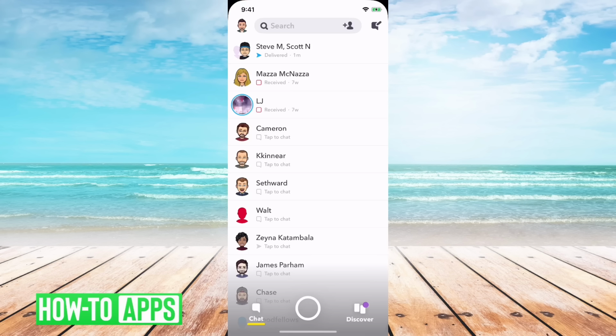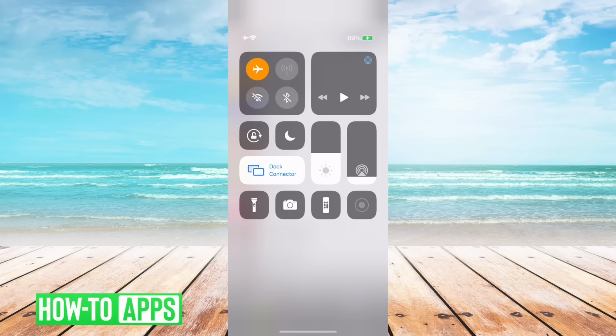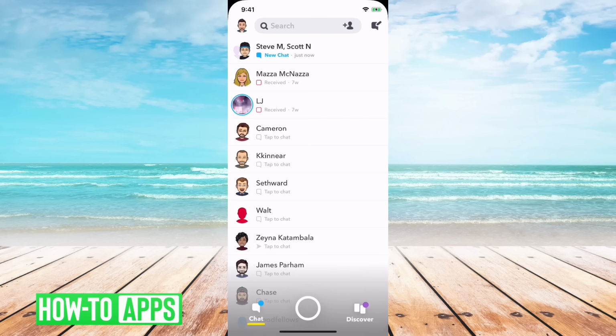First, the most likely reason is just you have poor internet connection. So if you swipe down from the top right, you can tap on airplane mode and then tap it off again and make sure that you have both Wi-Fi and cellular data turned on. So then, okay, you're able to access the Wi-Fi. Hopefully that gets it sent.